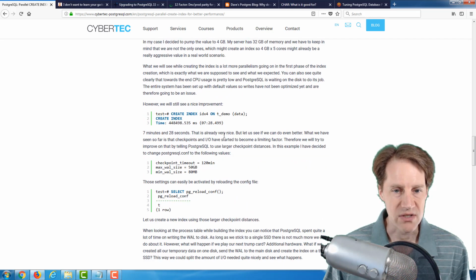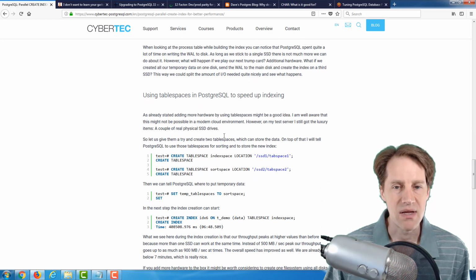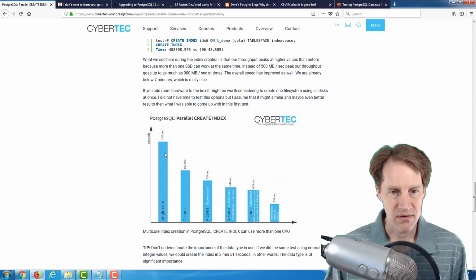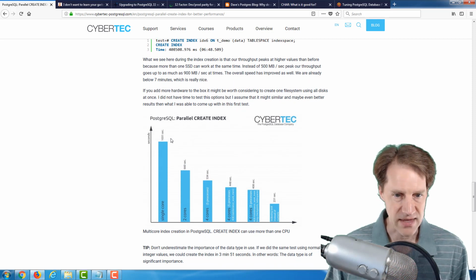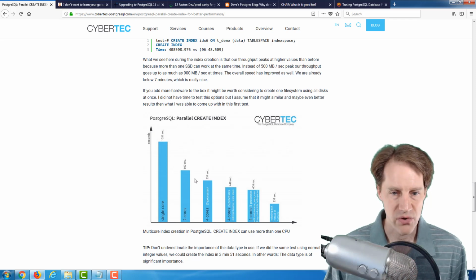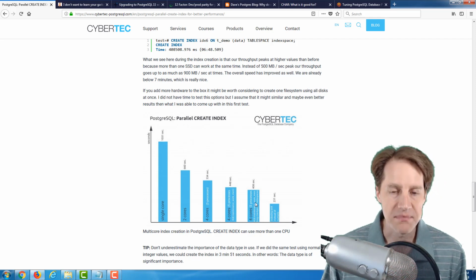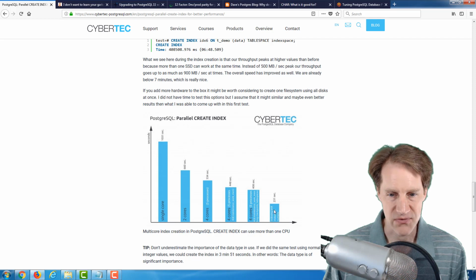So he moves into adjusting memory, and then he moves into using table spaces for where the index goes and table spaces for the sorting space. At the end he presents a graph showing the improvements at each step. Going from a single core to 2 cores to 4 cores, then configuring memory drops it down a bit more, putting on separate hardware drops it down a bit more, and just for reference, this final data point is where he was using integers.